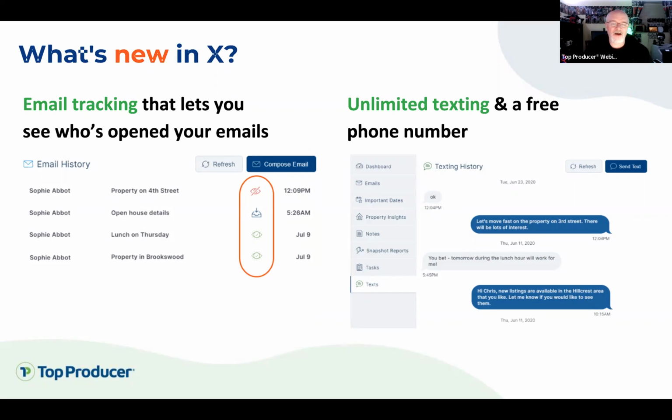and then the next thing we have, how would you like to be able to add unlimited texting to your repertoire of tools in your inventory? I do have to put a disclaimer. This is for our US customers only. So for any of you who are up here in Canada with us, I'm sorry, we're working on it. I have no ETA, but we would like to see it for you. But we're going to set you up with unlimited texting and a free phone number from within the system.